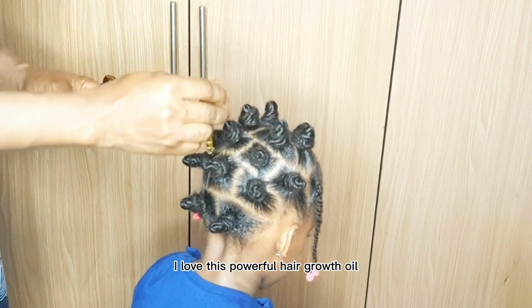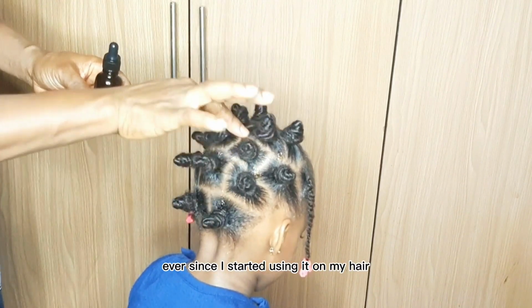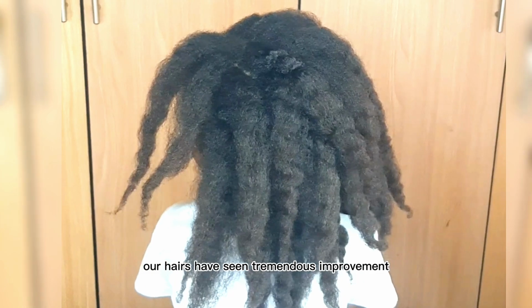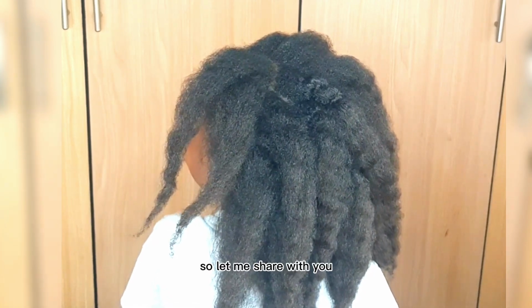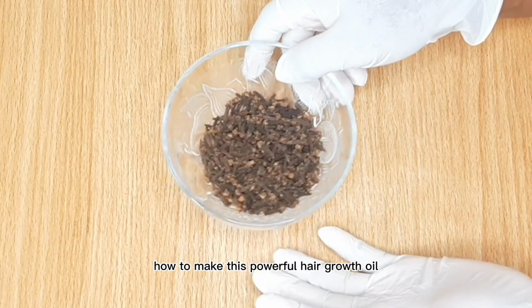I love this powerful hair growth oil. Ever since I started using it on my hair and my daughter's hair, our hair has seen tremendous improvement. Our hair game has changed. So let me share with you how to make this powerful hair growth oil.